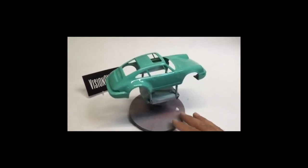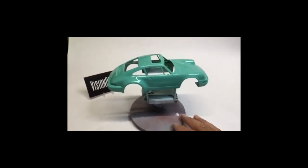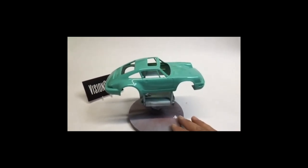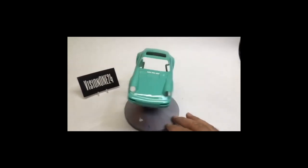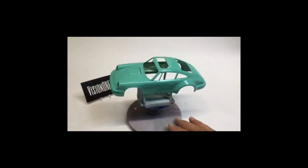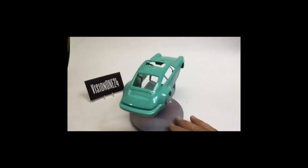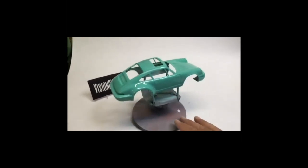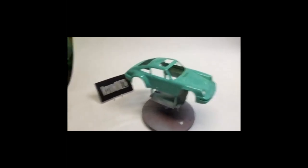So now, I could pretty much start, but I'll give it another day. I left it in the dehydrator about 2 to 3 hours, so it should be good. Tomorrow I'll probably start, depending on how I feel with it. If it feels nice and cured, I'll probably start wet sanding it. So that's basically it.